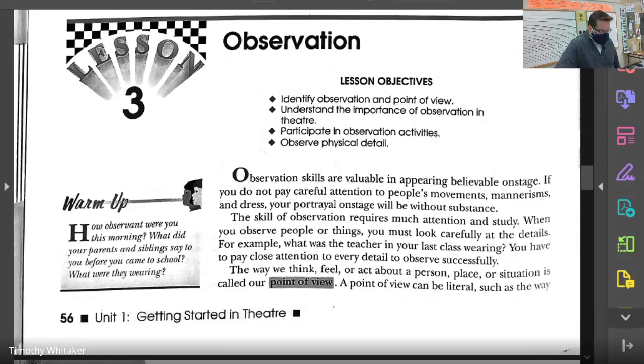The skill of observation requires, when you observe people for things, you must look carefully at the details. For example, what was the teacher in your last class wearing? You have to pay close attention to observe success.